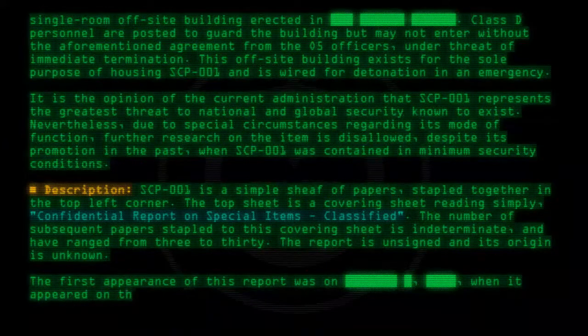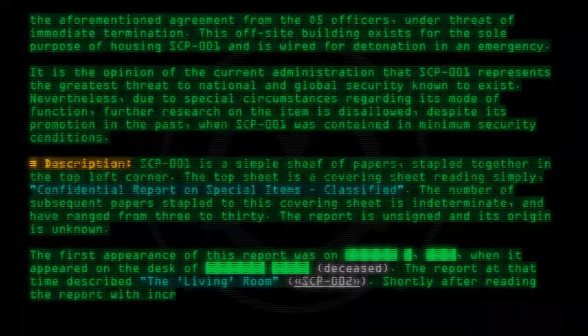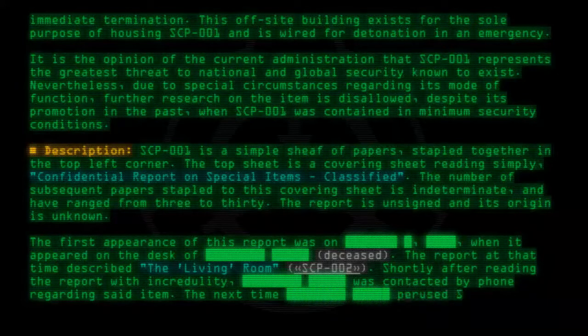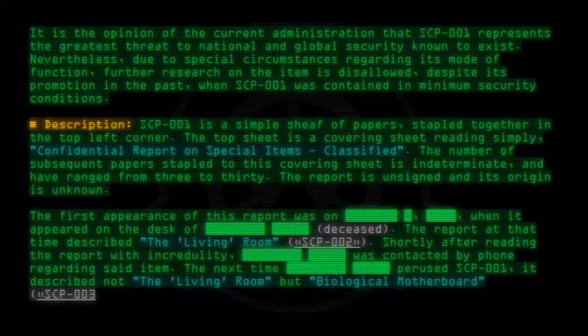...when it appeared on the desk of... deceased. The report at that time described the living room SCP-002. Shortly after reading the report with incredulity, was contacted by phone regarding said item. The next time perused SCP-001, it described not the living room, but biological motherboard SCP-003.